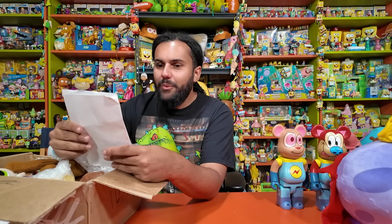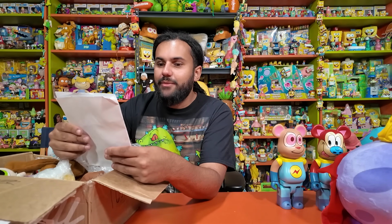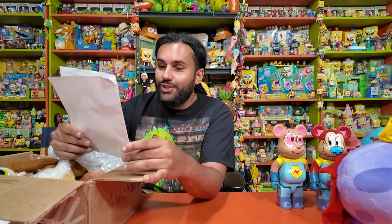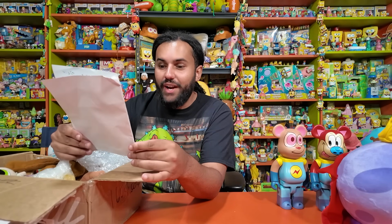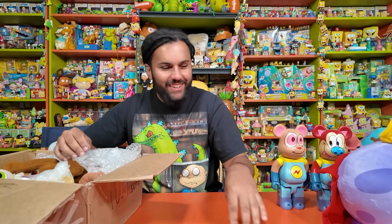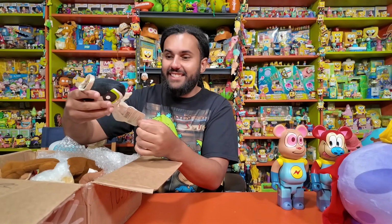Let's take a look. "Been a while since I've mailed anything out, but I've recently moved from Texas to Washington, and the antique and thrift stores are so much better here. I look forward to finding more to send on over." Ian, thank you so much. So we have the Mystery Machine license plate here. We have this with the tag still on it.